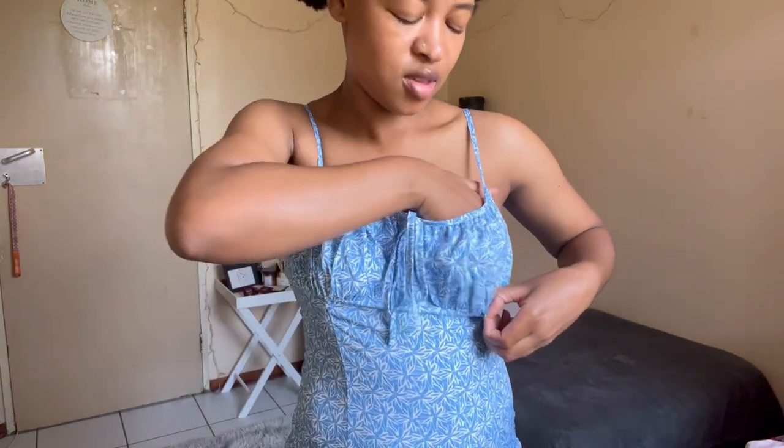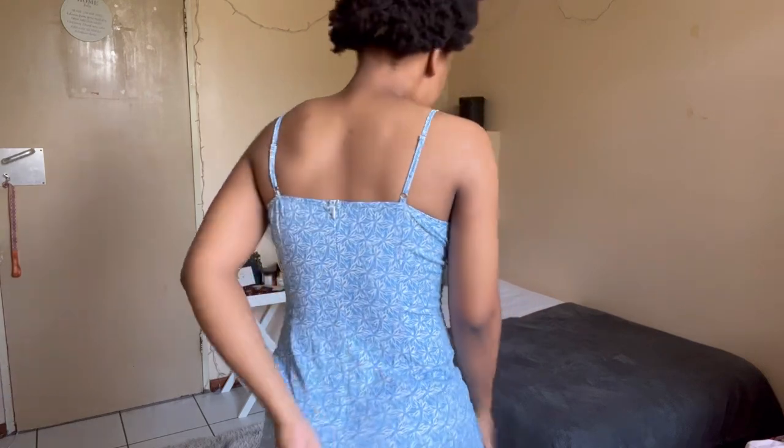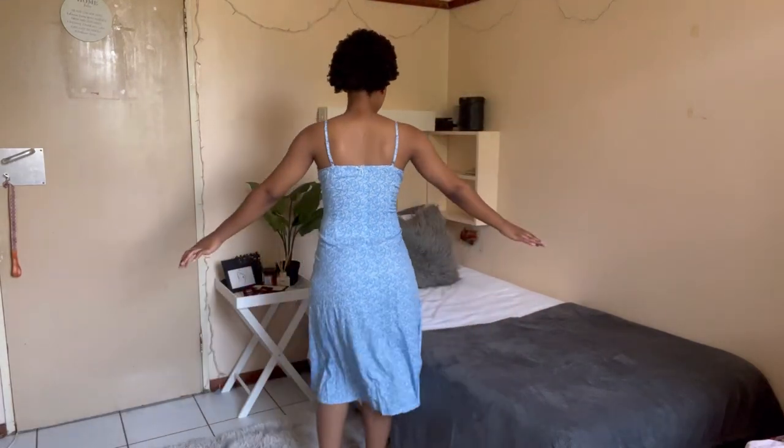I love it so much. I absolutely love the boob area. Let me just adjust my boobs a little bit. Yes, look at that. It fits my boobs perfectly, guys. It's perfect. And then it has a zip here at the back, and this is how it looks at the back. Let me know who wore it better, me or the model.